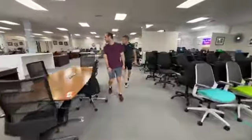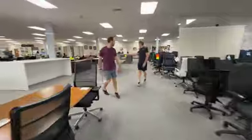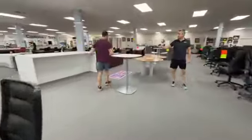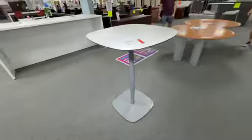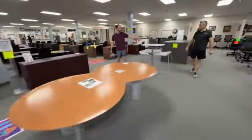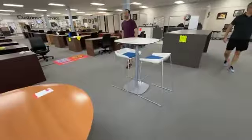On our way back, we have one pub table right here. I think we have two left. We do. These are another one over there in the store. Is it $199.99 from Steelcase? That base is serious. Nope, that's a lie. Three of these available. Maybe there's more, who knows?